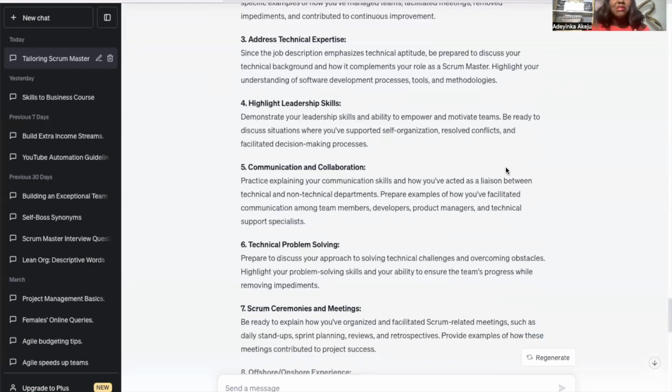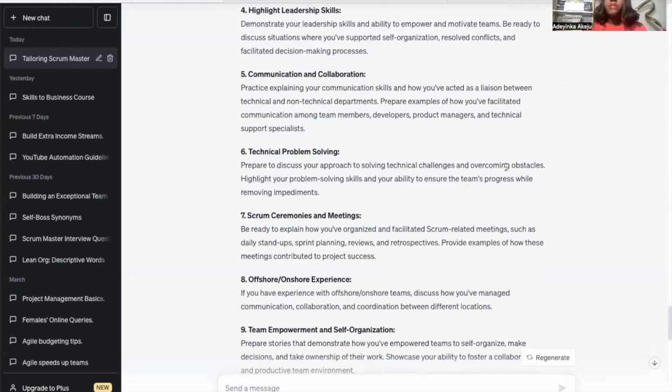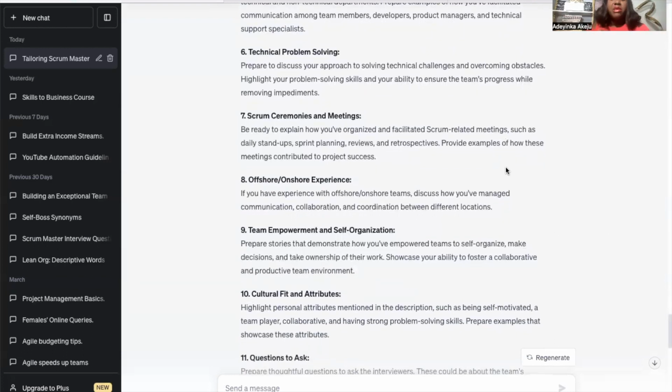And also, be ready to explain how you've organized and facilitated Scrum-related meetings, such as daily stand-ups, sprint review, and retrospective. Provide examples of how these meetings contributed to project success. Also, based on the job description, if you have experience with offshore and onshore teams, discuss how you've managed communication, collaboration, and coordination between different locations. There is also the part about team empowerment and self-organization. So prepare stories ahead that demonstrates how you've empowered teams to self-organize, make decisions, and take ownership of their work. Showcase your ability to foster a collaborative and productive team environment.